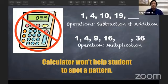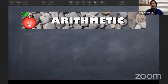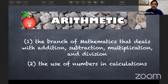So ngayon, gusto kong i-define sa inyo ano bang ibig sabihin ng arithmetic. When we talk about arithmetic, arithmetic is a branch of mathematics that deals with addition, subtraction, multiplication, and division. The numbers or the use of numbers in calculation pertains to arithmetic. So gusto ko lamang bigyan pansin dito na ang arithmetic ay branch lang ng mathematics. Hindi ito patungkol kagad sa math kasi ang math ay isang malawak na konsepto or perspective. Pag sinabi nating arithmetic, ito ay patungkol lamang sa 4 basic operations. The 4 basic operations are addition, subtraction, multiplication, and division.